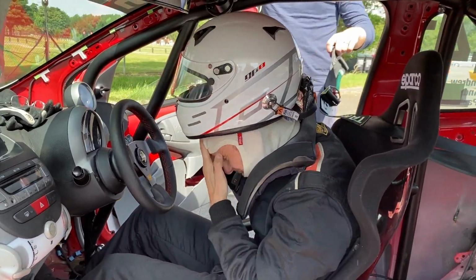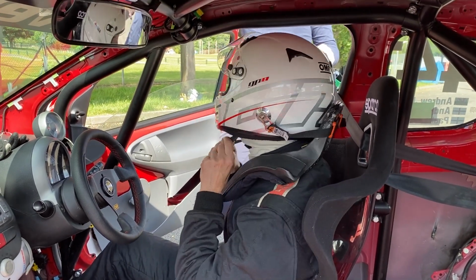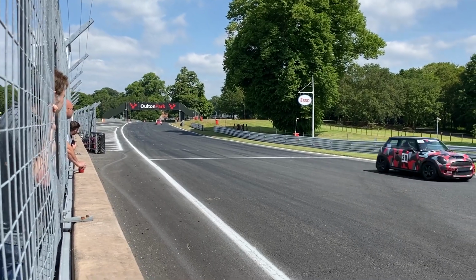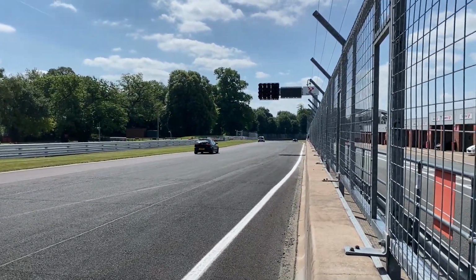And as you can see here, this is one of my teammates, Andy, who is getting strapped into the car, and it just shows the background behind the scenes. And then here we have Andy doing the flight pass, where it looks really slow, but honestly, it's really fun. But let's go back to Oulton Park.